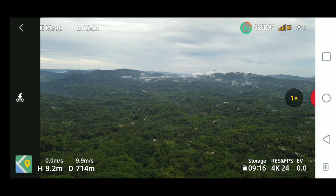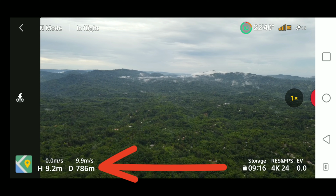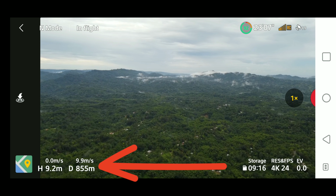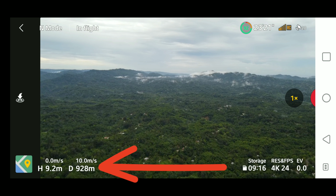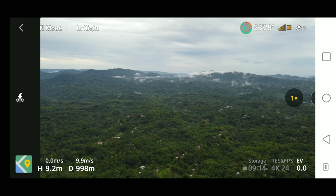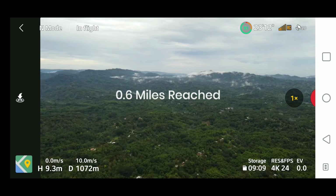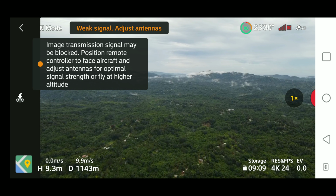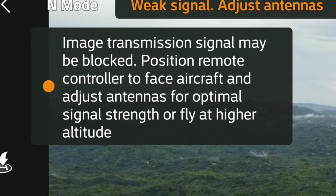So just checking some onboard stats here. Our distance is being recorded in meters, and you can see that our longitudinal distance, that's the distance forward, is over 800 meters and increasing. Our height, according to our launch point, is 9.3, fluctuating between 9.2 and 9.3 meters. And of course, we are recording in 4K at 24 frames per second. And just like that, guys, we've reached 0.6 miles. And we're getting another indicator here.